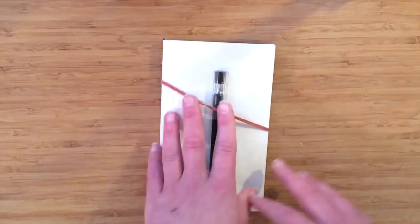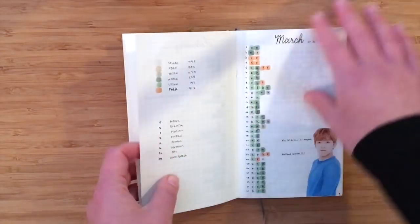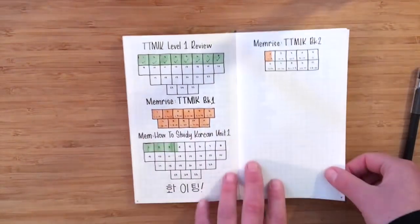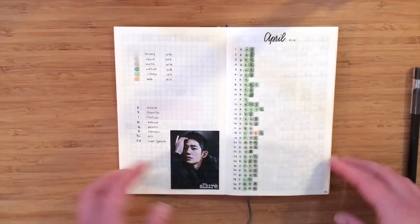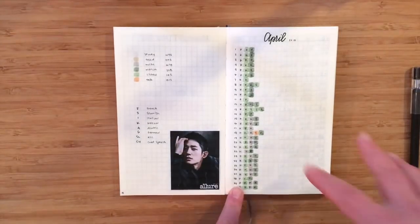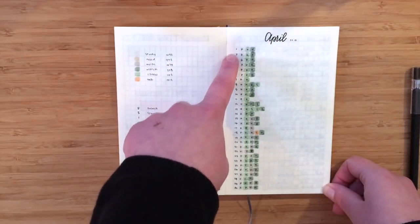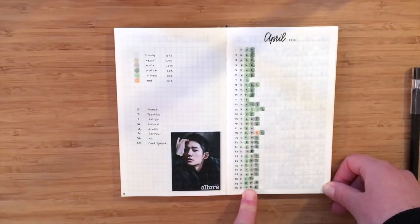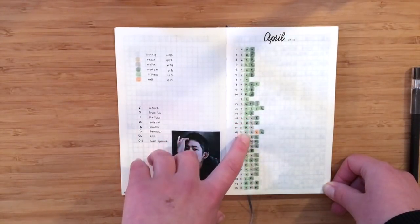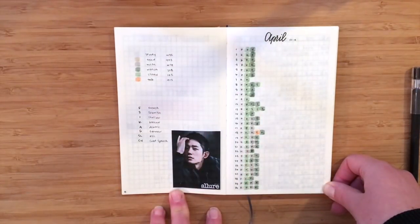So here we have my handy dandy language journal. All right, so let me find April somewhere in here. So I have my review trackers that I do refer back to, and then we have April. In April, by taking 5 or 10 minutes every single morning and doing some Memrise and a couple of Talk to Me in Korean lessons, but mostly Memrise, I was able to do a little bit of Korean every day. I listened to music in Korean pretty much every day, and you can see around midway through the month I started doing my journaling. And then I have my watching K-dramas.